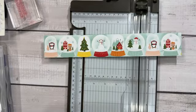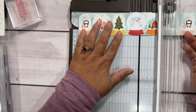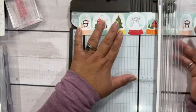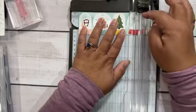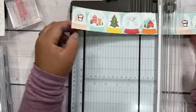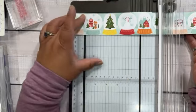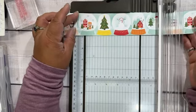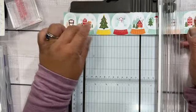How cute is that? It's so cute. Okay, so a standard card is 5.5. So all I do is line it up here and go, okay, which one's going to give me the best? So if I cut here, I'm going to cut off part of Snowman's arm. So then I'm like, okay, well, what if I move one globe over? Well, that's not too bad because 5.5 is about right there on the line.